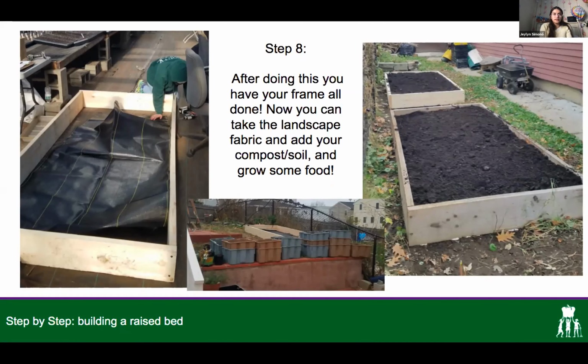If you have any more questions about specific details, we do have a building a raised bed guide on a shared drive that you guys have access to. We also have it on our website that you guys can download.